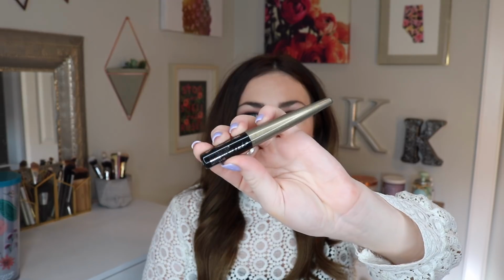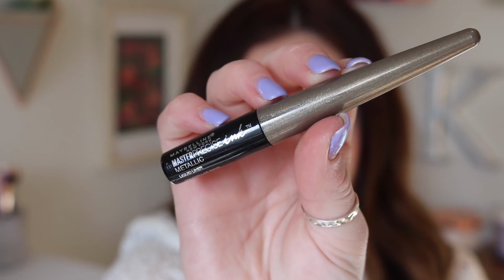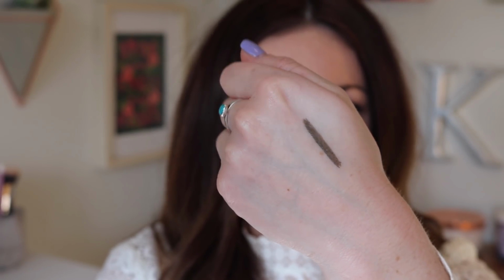All right, guys, I'm just gonna be honest here. This Maybelline Master Precise Ink Metallic Liquid Liner in Stellar Sand, I have not tried yet. I have swatched this on my hand and I think it looks absolutely beautiful. It's almost like an olivey brown shimmery eyeliner, but I haven't used it yet.